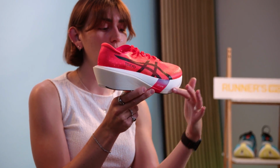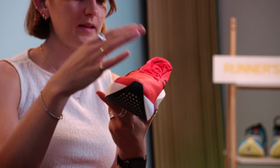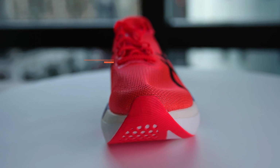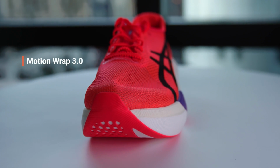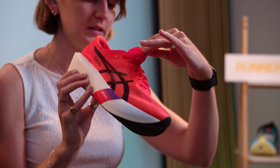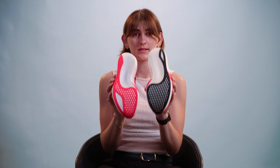So then if we look at the Edge, the bottom layer is FF Blast Turbo Plus and the top layer is FF Leap. And the carbon plate is also more curved and sort of spoon-like and placed lower down in the midsole for forward propulsion. So both shoes then use this Motion Wrap 3.0 upper, a slight upgrade from the Motion Wrap 2.0 used before. I think it's marginally lighter. You've got these sawtooth laces here, and then you've got this tongue as well that is perforated. And then finally on the outsole, they've both got rubber, but as you can see, they are slightly different, again, because they're catered for slightly different runners.